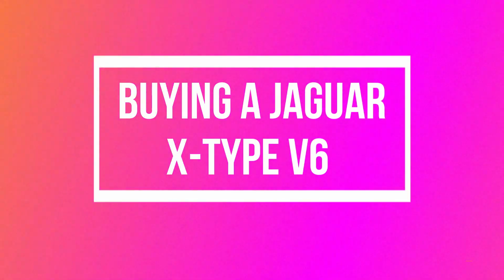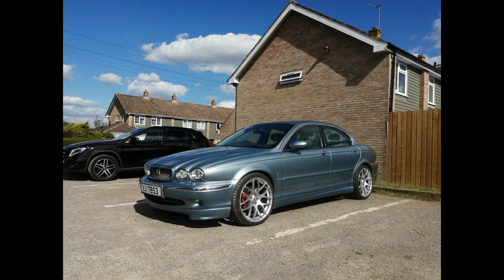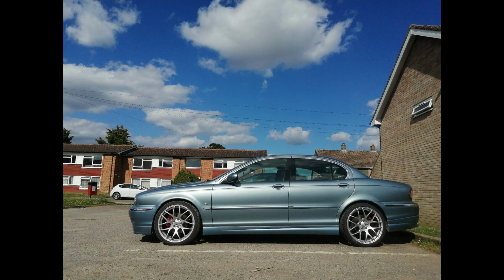Hi everyone, I thought I'd take the opportunity to put a small buying guide together for the X-Type, specifically the V6. There's a few buyer's guides out there, but most aren't from owners of these cars, and those which are, are from quite die-hard owners from what I've seen, which means getting an objective view of the pros and cons of the X-Type can be a little bit difficult, so I'm here to fill that gap.